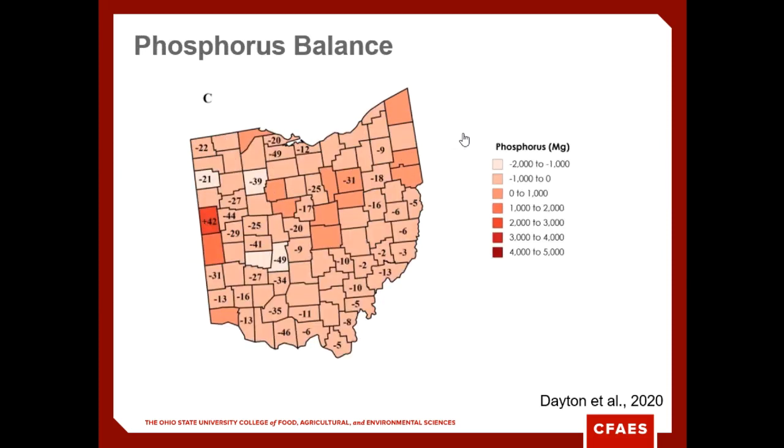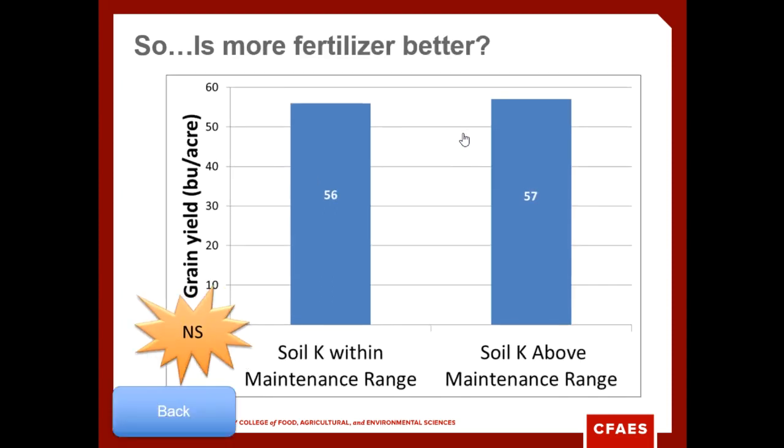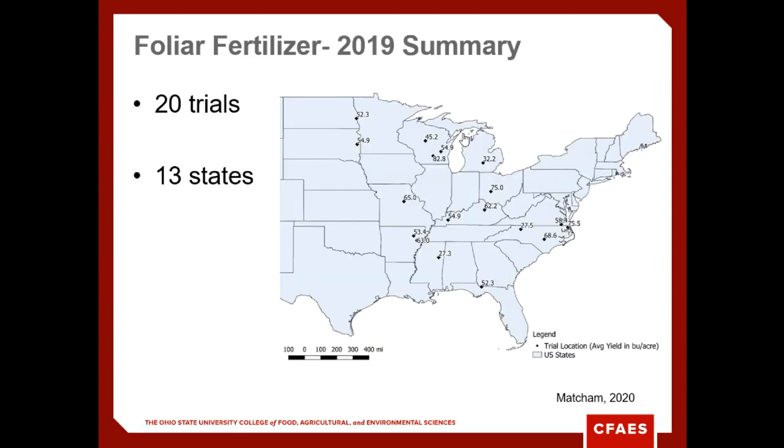The IPNI data, I think they looked at data every 5 years, and I don't remember what the last year was, but it was a slightly different time scale as well. Absolutely. Any other questions about that? Do you want to hear about foliar fertilizers? That's next. All right, we'll stick with fertilizer then.